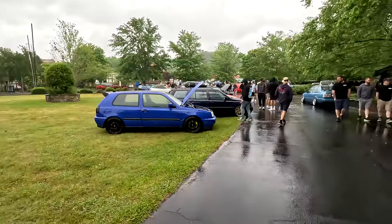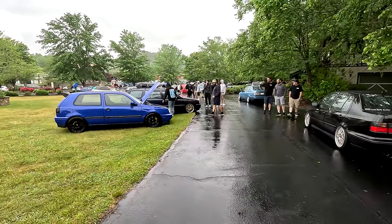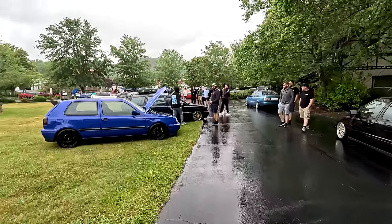The rain has been horrendous, but your boy got an umbrella. So now we can do a lap through the meet. A few have left, but still to go through. There's a lot of cool cars here.